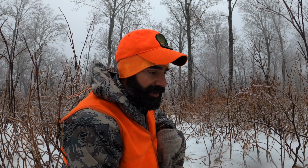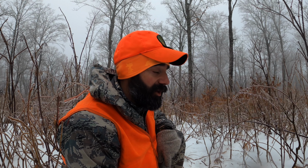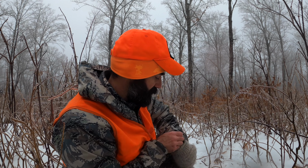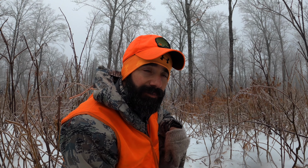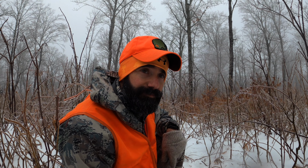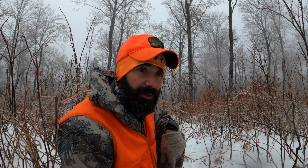This weather's just really nasty, and I think at this point I'm going to turn and head back to the truck. This is the only fresh track I've seen really all day, and it was about an hour and a half tracking job. I picked this track up at maybe close to 9:30, 9:40, and it's just after 11 now.